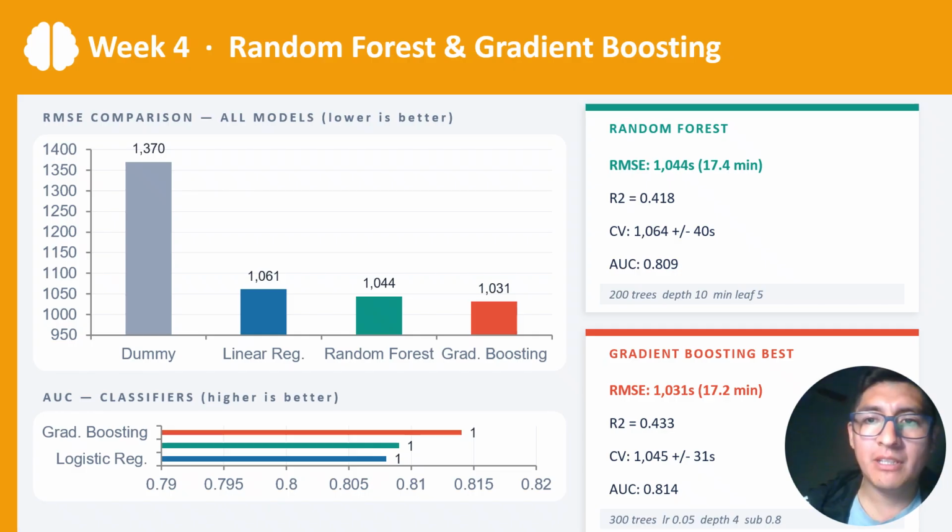Because random forest builds hundreds of independent decision trees, each trained on a random subset of the data. Then they average their predictions. This reduces overfitting and handles nonlinear relationships naturally. And gradient boosting builds decision trees sequentially, so each new tree corrects the errors of the previous one. With a low learning rate on many trees, it gradually hones in on the best predictions.